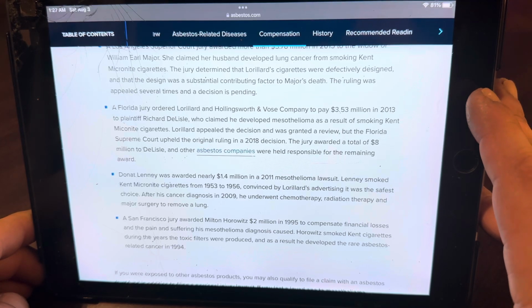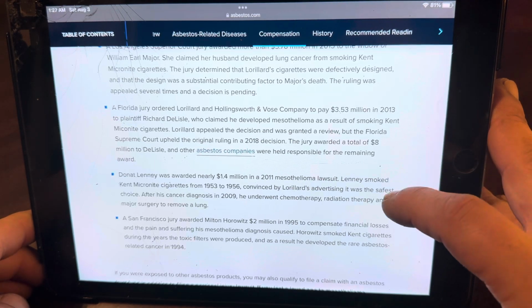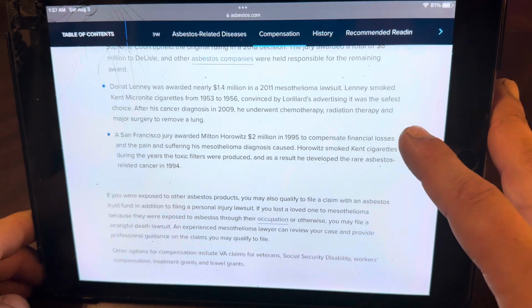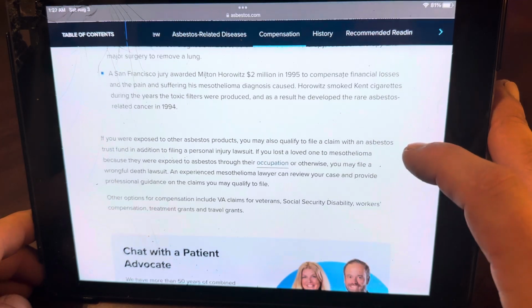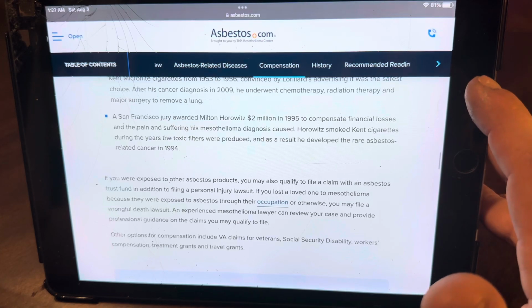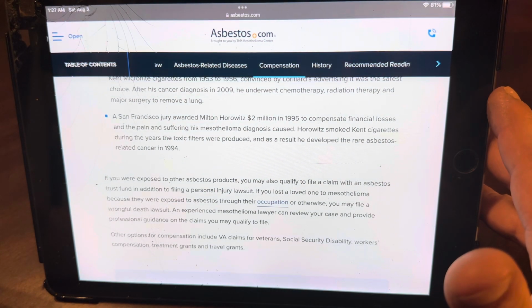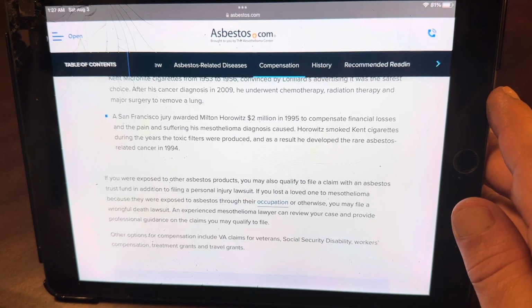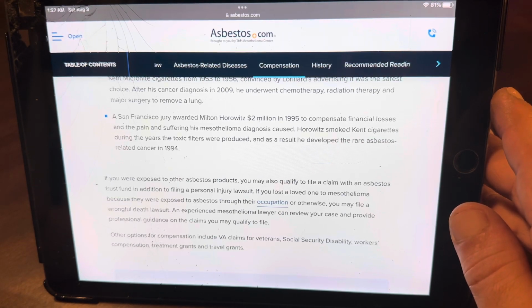You can pause and read over all this, but yeah, there are still lawsuits going, ruling in 2018 decision. So this Kent cigarettes has lawsuits going on to this day. Amazing. A San Francisco jury awarded Milton Horowitz $2 million in 1995 to compensate financial losses, pain and suffering his mesothelioma diagnosis caused. Horowitz smoked Kent cigarettes during the years the toxic filters were produced, and as a result developed a rare asbestos-related cancer in 1994.